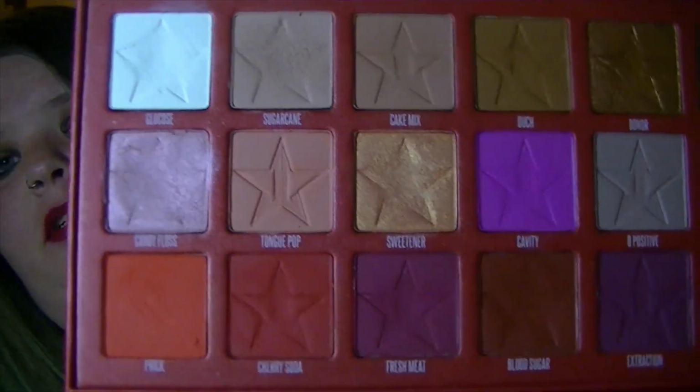Now, I died when I saw this palette for the first time. I wasn't around whenever he had released it, but not long after, I started watching his videos and stuff, so I had to have it. But of course, after I finally got it, I don't reach for it much. But here's the Blood Sugar palette. I love it. I love pink. Not really pink, I love purple. I love hot pink and stuff.